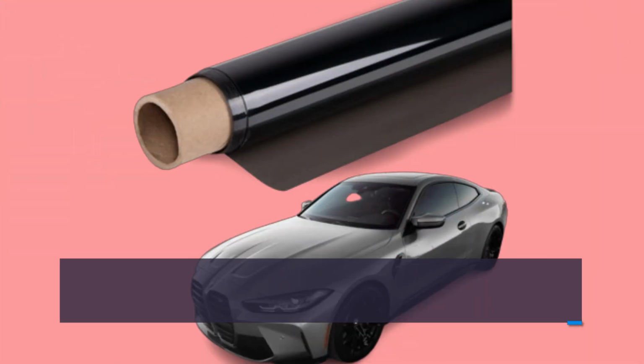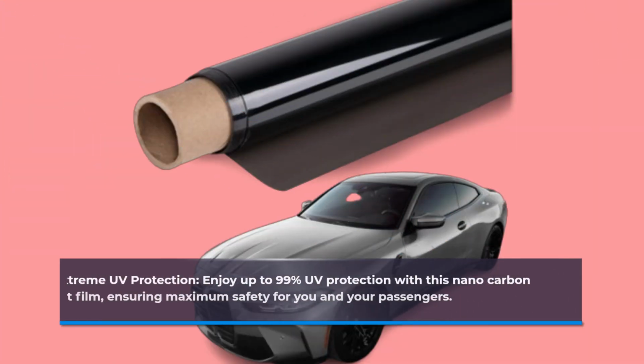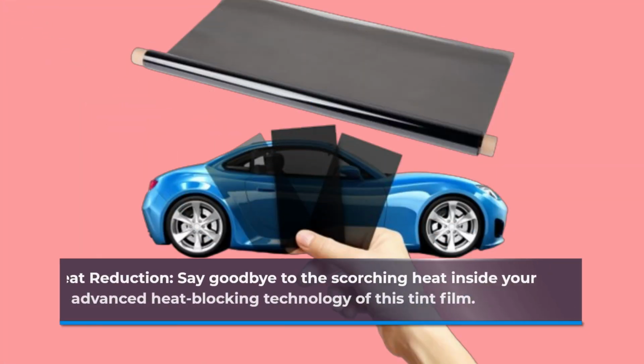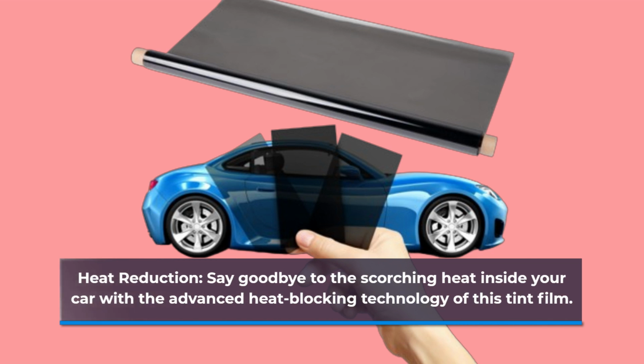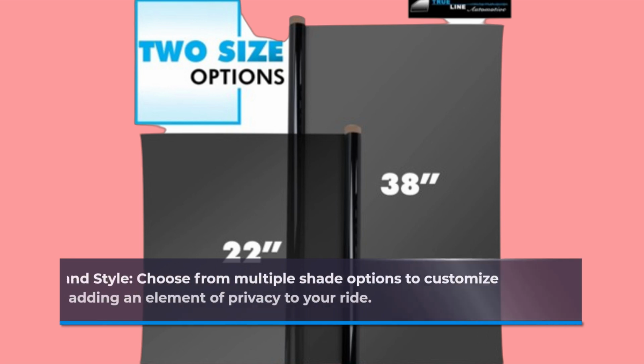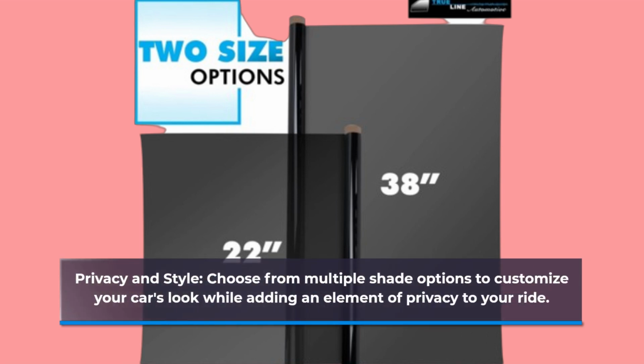Extreme UV protection. Enjoy up to 99% UV protection with this nano carbon window tint film, ensuring maximum safety for you and your passengers. Heat reduction. Say goodbye to the scorching heat inside your car with the advanced heat-blocking technology of this tint film. Privacy and style. Choose from multiple shade options to customize your car's look while adding an element of privacy to your ride.